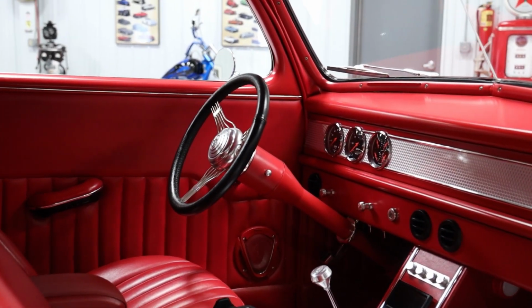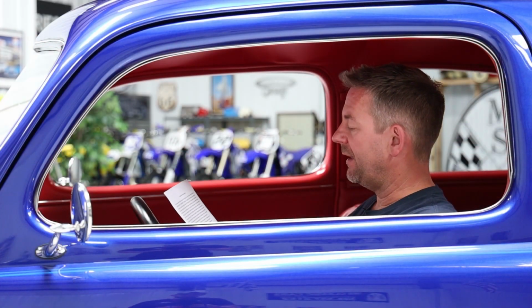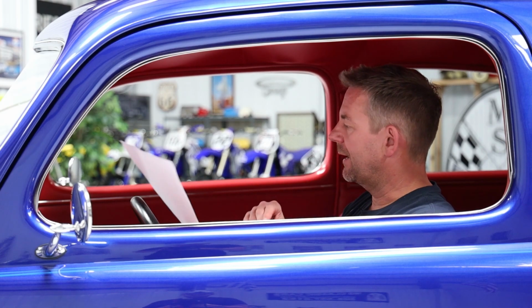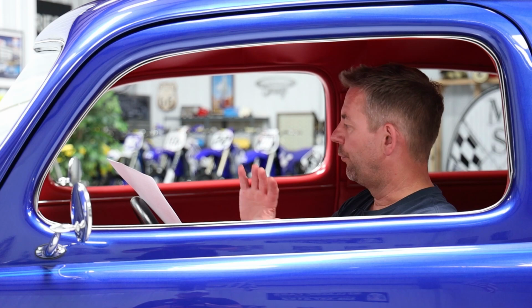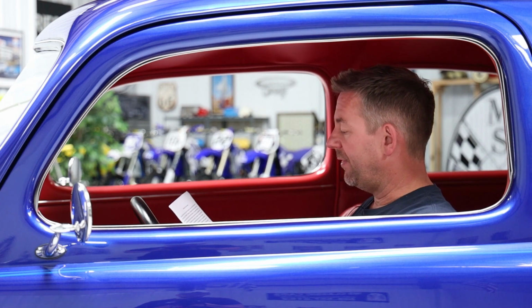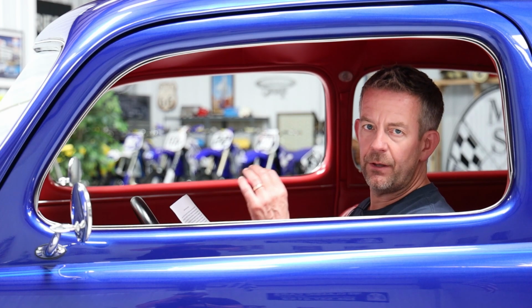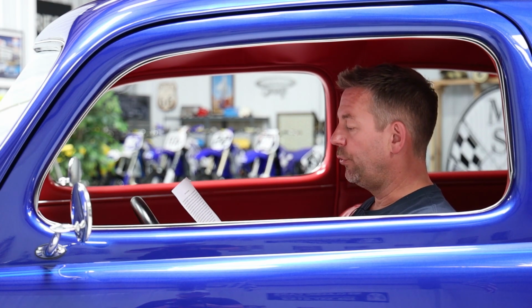The dash was completely fabricated. It was also trimmed with a silver accent strip, which looks like it's machine turned, similar to what the Pontiac Trans Ams used to use in the center. They did a really, really nice job on that dash, making it simple and super clean. It's been outfitted with extremely comfortable front and rear bucket seats with seat belts for all passengers. The floors were covered with plush carpeting and molded floor mats.